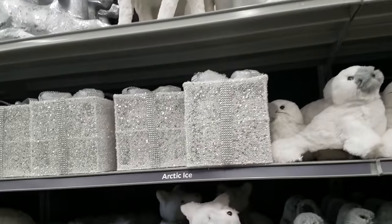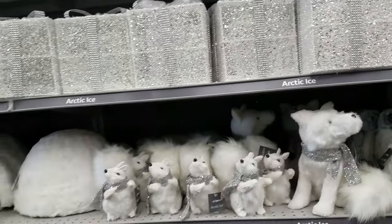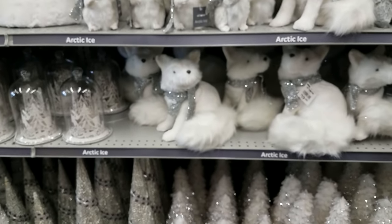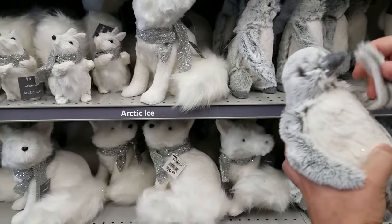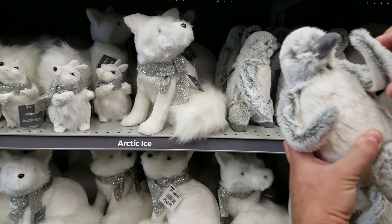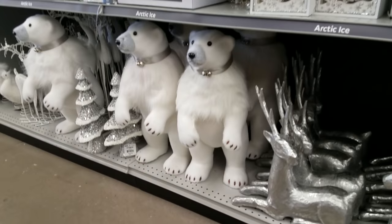We got some presents. It looks like they're calling this area Arctic Ice. That is what it's saying all over the place here. Look, they're posable. Posable penguin? Yeah, he's like a kung fu penguin. It's like Happy Feet. Kung fu. And look, he's standing up. Oh, cute.